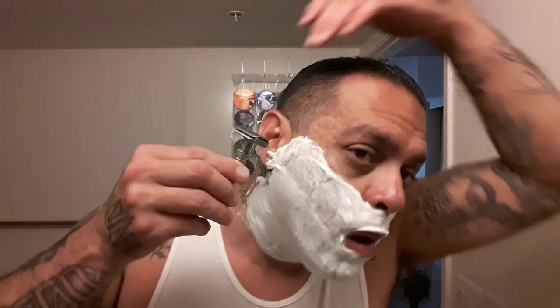Let's get the shave started. Pass 1 with the grain. Beautiful lather. Here we go.